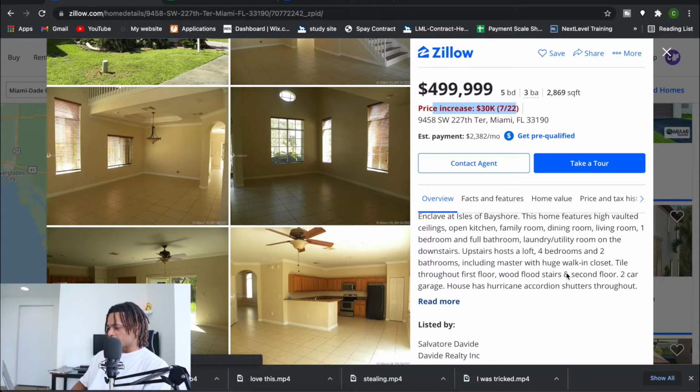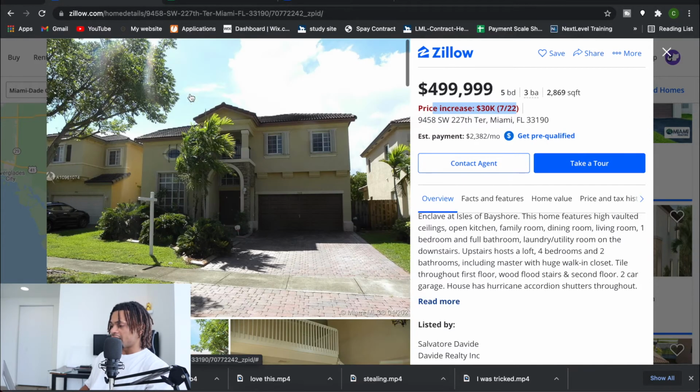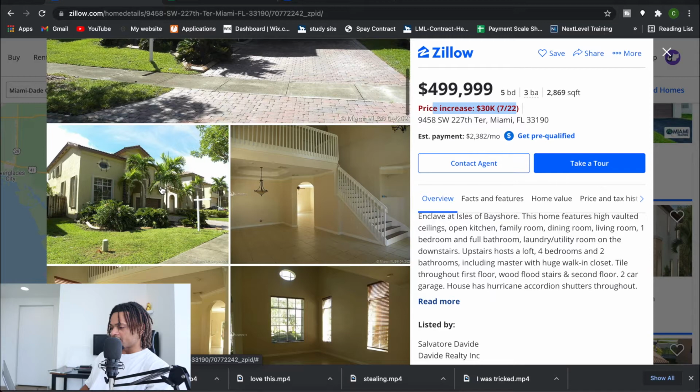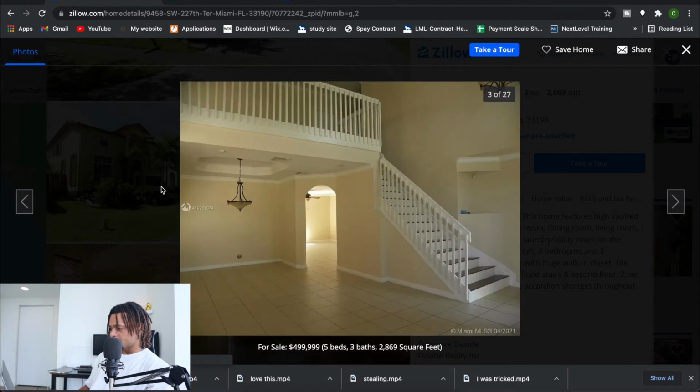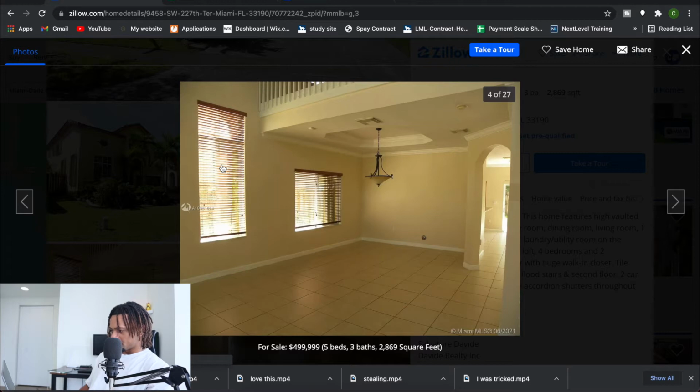Upstairs hosts 4 bedrooms and 2 bathrooms, including master with huge walk-in closet tile. Let's test that theory. Huge walk-in closet. Let's look through this home. I like it. This lamp is gonna go if I'm gonna buy this home.